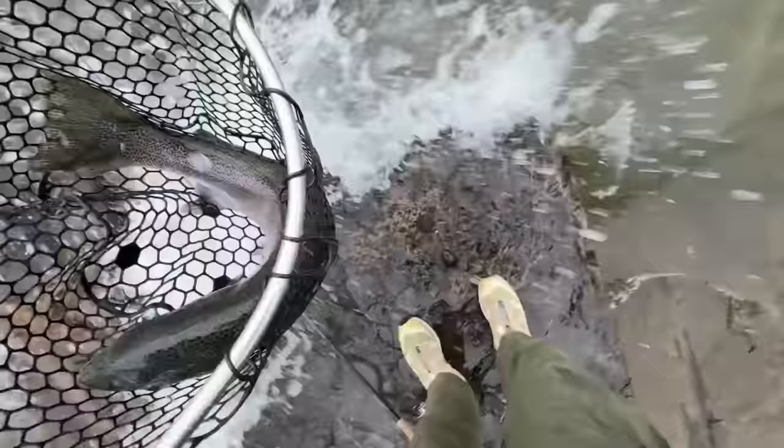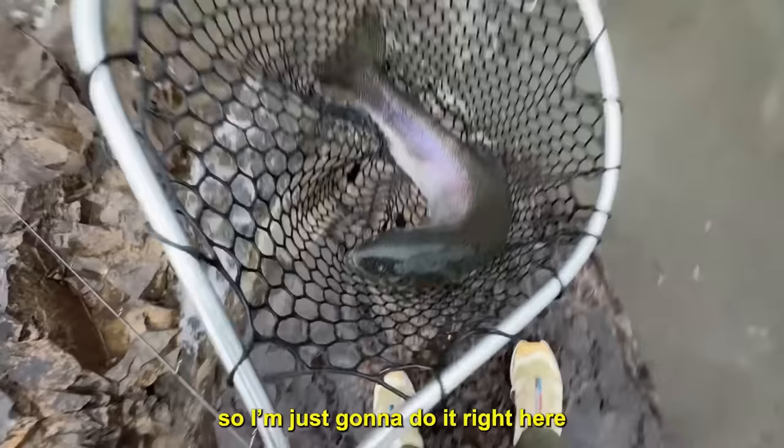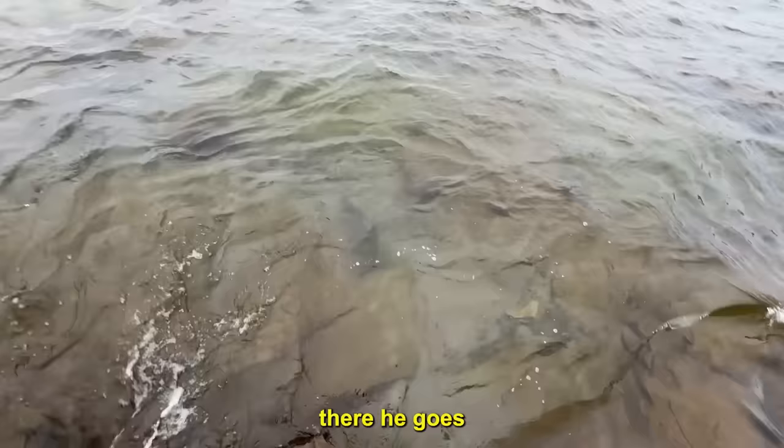Steelhead in the bag. Oh my gosh, I'm in a bad spot and there's really no good place to release him, so I'm just gonna do it right here. Here he goes. See ya!